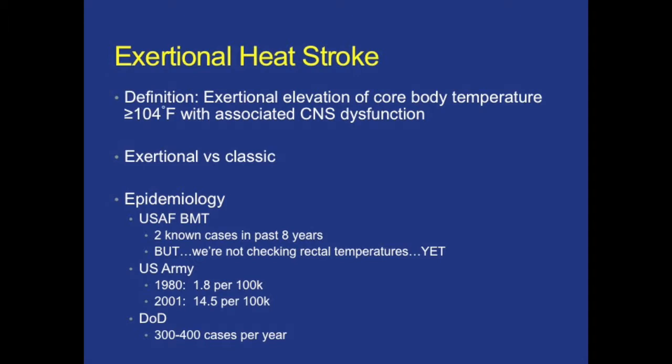Now we're talking about exertional heat stroke versus a classic heat stroke, which is that scenario where typically an elderly person is in their home with no air conditioning, or whatever the case may be. They are unable to dissipate the environmental heat that they are absorbing from their environment, versus an exertional heat stroke where the body itself is the source of heat. Epidemiology is on the rise.